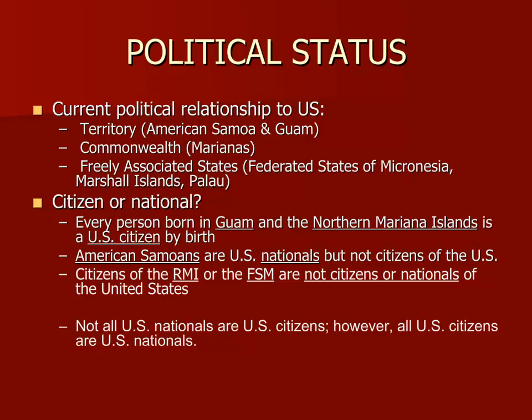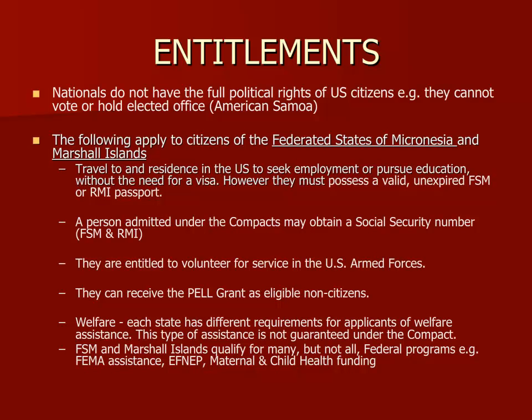These political relationships impact the status of their citizens. Everyone born in Guam and Northern Mariana Islands is a U.S. citizen by birth. American Samoans are U.S. nationals but not citizens. Citizens of Palau, Marshall Islands, and Federated States of Micronesia are neither citizens nor nationals of the U.S. This in turn affects the entitlements of each of the islands' populations. Therefore, as U.S. nationals, American Samoans cannot vote or hold an elected office in the U.S. Additional restrictions apply to the citizens of the Marshalls and Federated States of Micronesia.